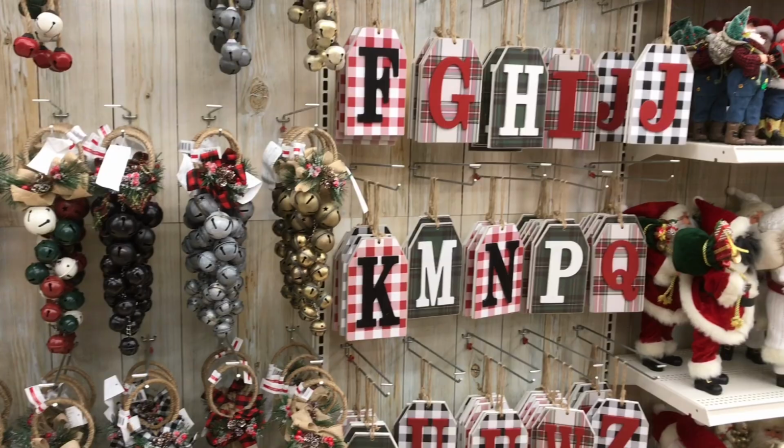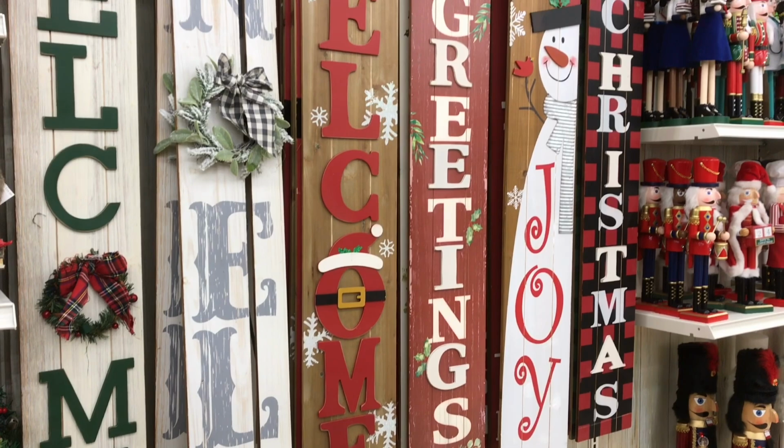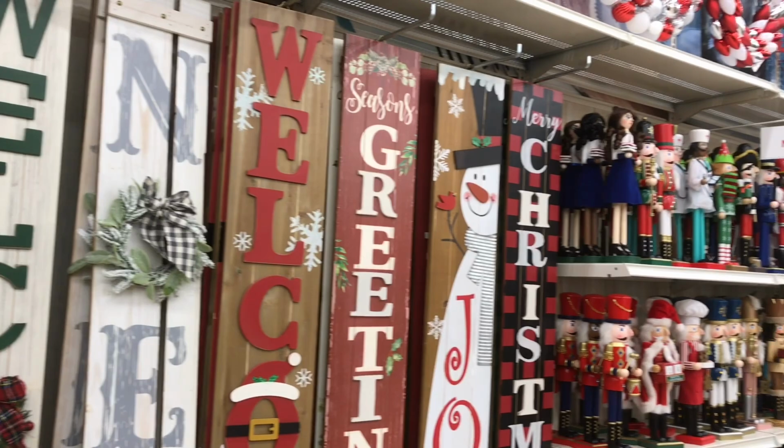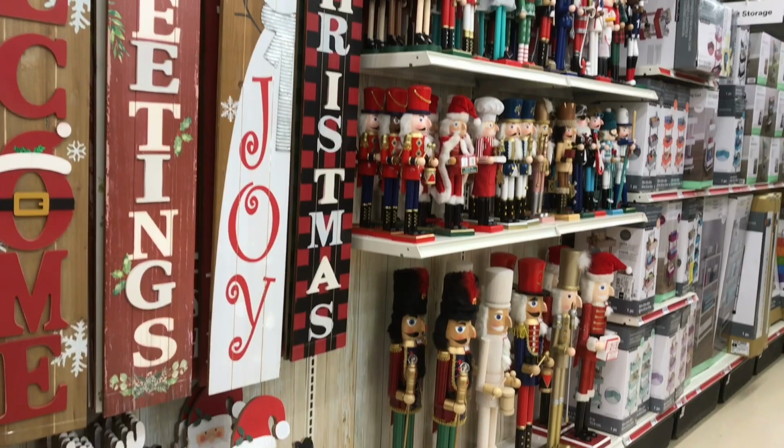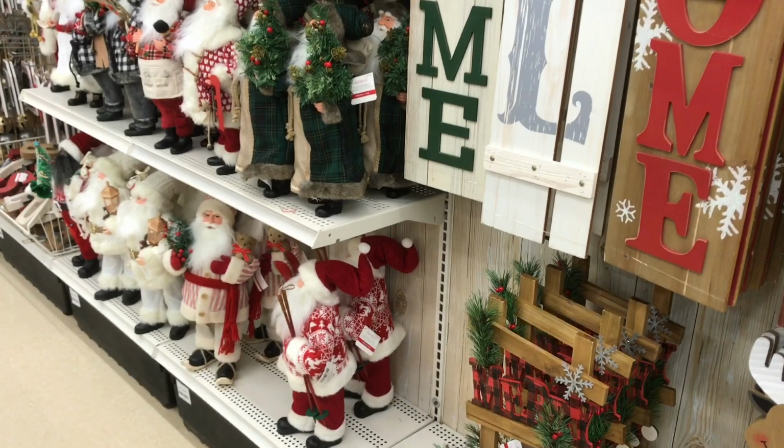Oh, the other location didn't have any of these, the doorbell things, the letters. Oh, they have a lot more snowmen here, and nutcrackers and signs. I didn't see any of this stuff at the other location. All the nutcrackers. Unless all the Santas were separated at the other store, they just seem to have a lot more here.